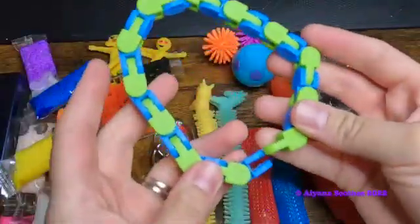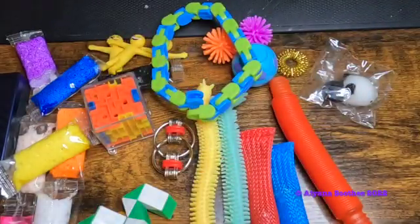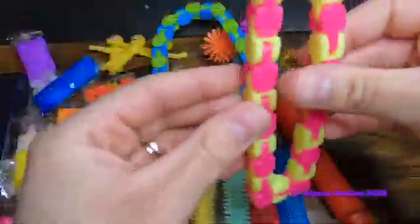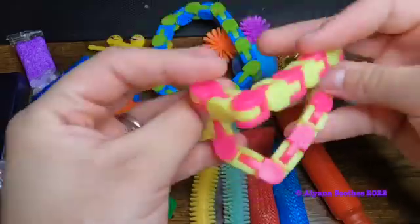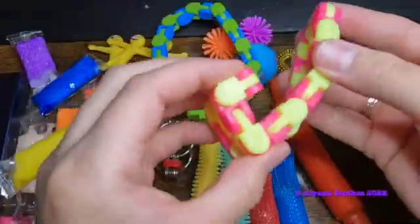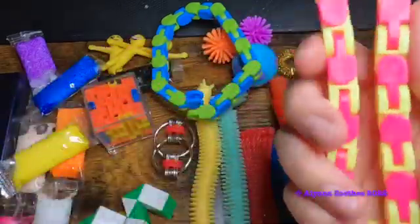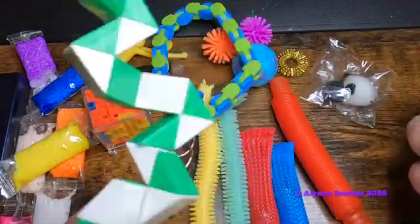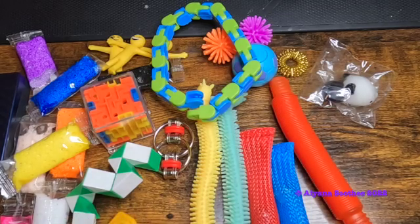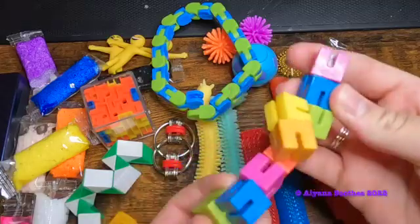So this one's not together, and I don't want to break it. I'm going to ask for help so I don't break it. But essentially, when it is together, you can bend it into a bunch of different shapes. But the special thing about this one is that it clicks and pops, which makes it different from this one. They also move in different ways. But as I said, this actually reminds me of this.